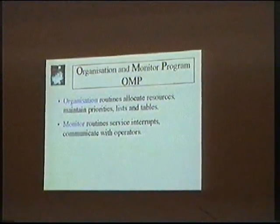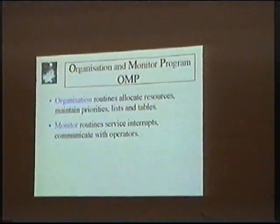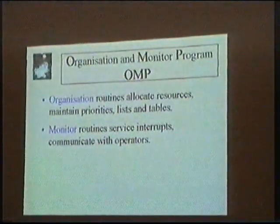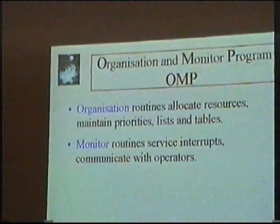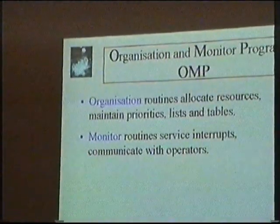The monitor routines are important, so you service the interrupts when there was a reservation violation or a parity fail or whatever, and the monitor routines would deal with that, and by and large that was not time shareable.